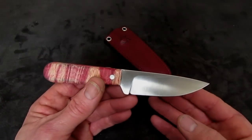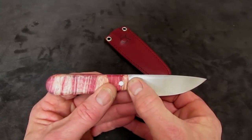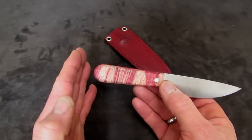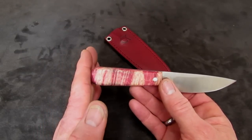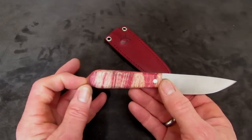Now, guys, I measure this at 3.5 from the tip of the blade to the front of the handle. So if it was 7.28 inches long, that means the handle was just under 4 inches to start with. Now it's down around 3 3/8. Okay.